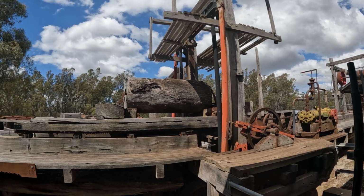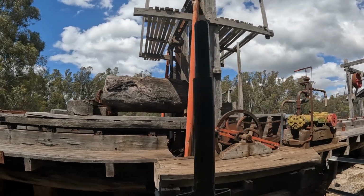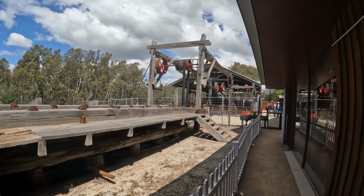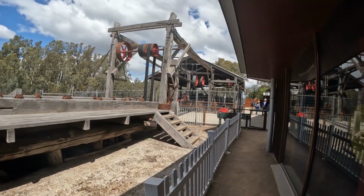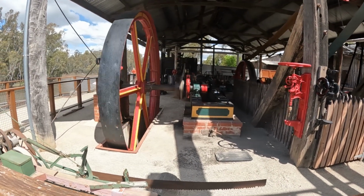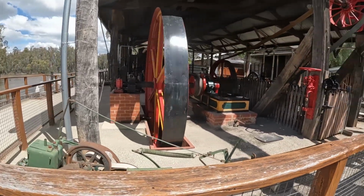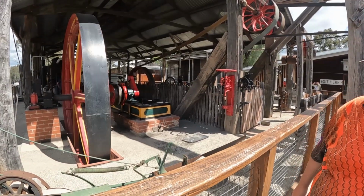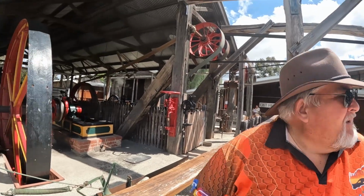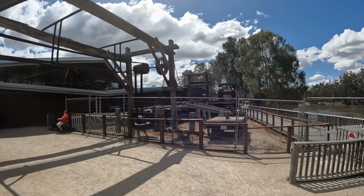Imagine that saw going up and down like a jigsaw. Steam powered. The engine for it is up here, and all the tools. Oh, he's working away still. Pretty cool. They have a lot of energy built up behind that big wheel, and they power the belts that run over the sawmill. It powers up all the sawmill, turns everything.